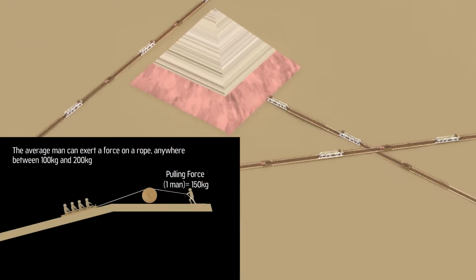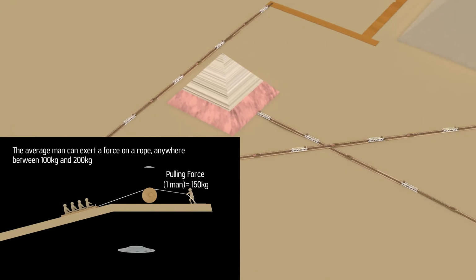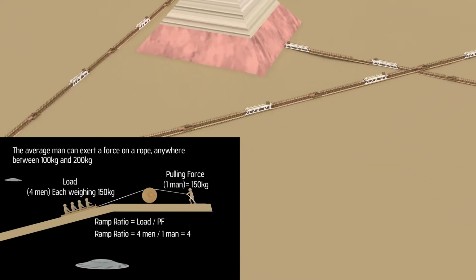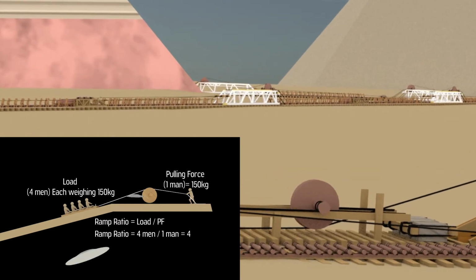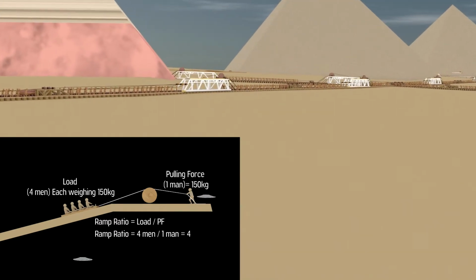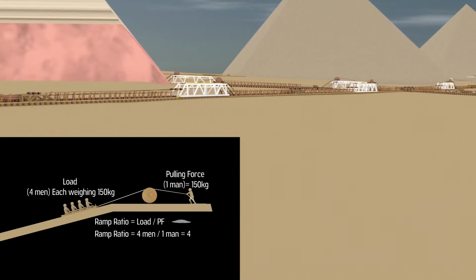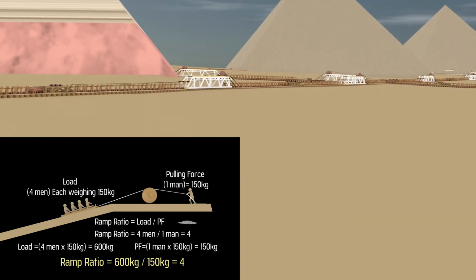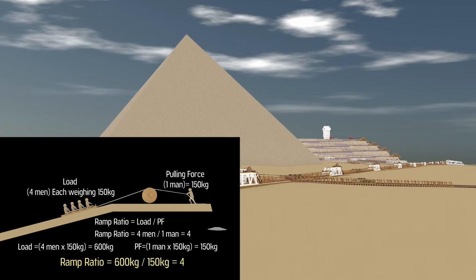But to make this easier to understand, it is said that the average man can exert a force on a rope anywhere between 100 kg and 200 kg. If we had 4 men on a sledge each weighing 150 kg and it takes one man pulling 150 kg, to find the ratio you would divide the load by the pulling force. This would mean this particular incline would have a ratio of 4.